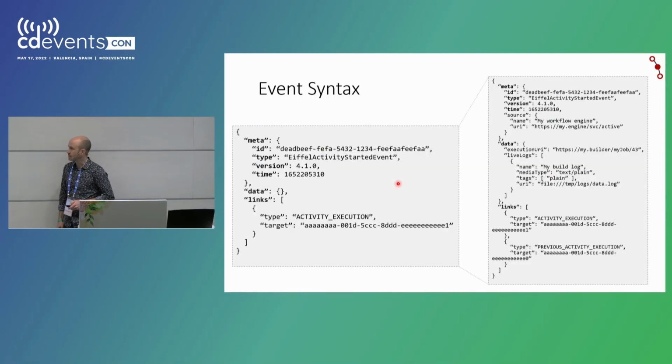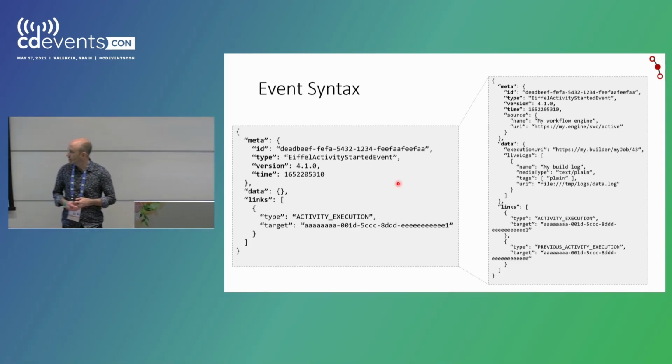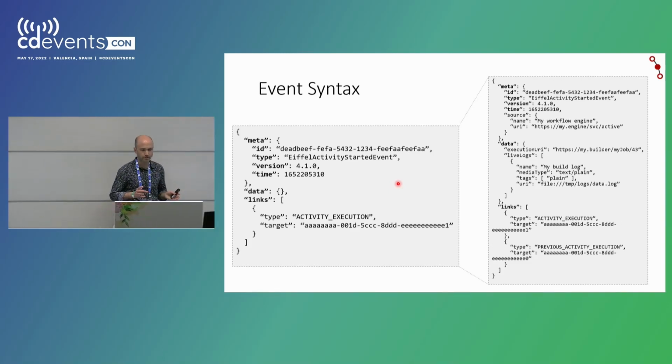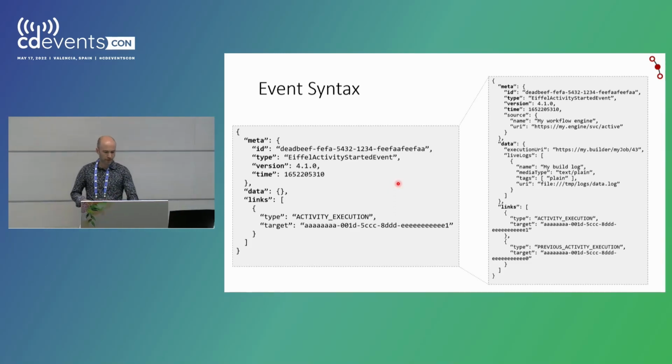The syntax of an event, then. What is really an event? Well, an event is essentially a JSON blob. To the left, you see the most simple variant of one of the event types, which is called activity started. Sorry, the event type is EiffelActivityStartedEvent. That's what we call this activity started event, really.